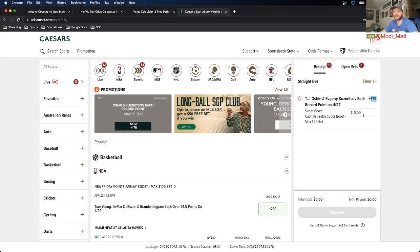I'm glad I went through it. I didn't look at this prior to recording because I wanted to find out in real time. And I found out this is not a profitable super boost. So I would not recommend betting this one.